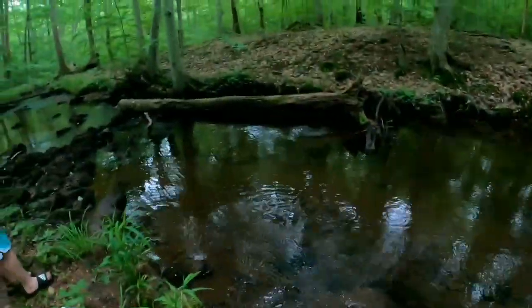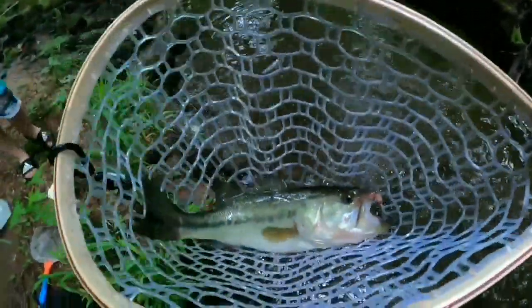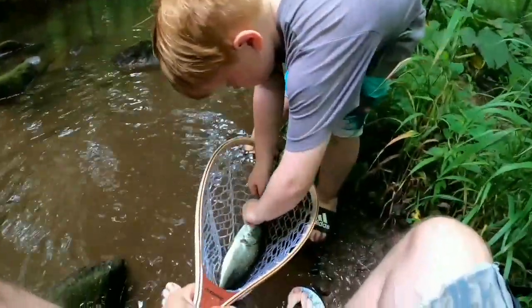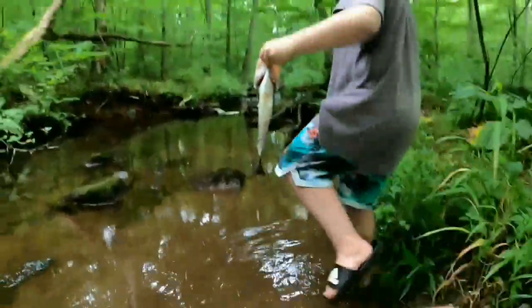Oh, got a bass on. Get the net. Horse him this way. Got him. All right, look at that big boy. All right, I'm going to let you go. Oh, my gosh, that was a nice little flip you did there. Downstream, and we got another big bass in this tiny stream. Let him go? Yep, let him go.